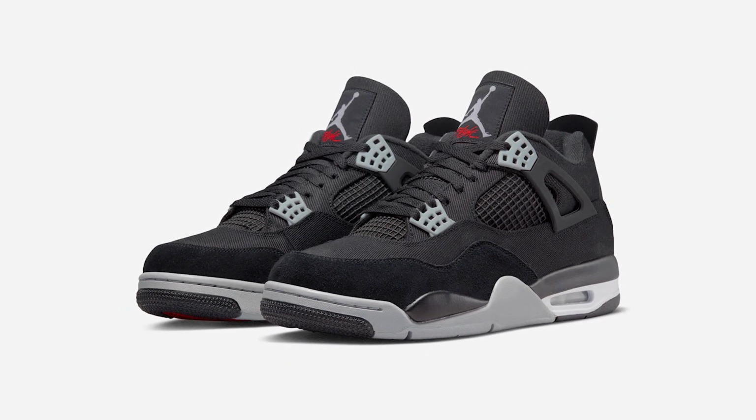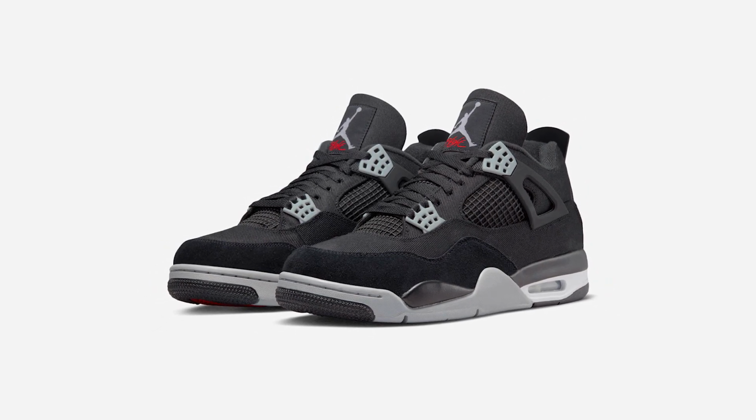Even though it's a super clean look, I fully expect that this shoe is going to be readily available. I think there'll be high stock numbers, and if you really want it, you should definitely be able to get it. So just moving on to the next shoe up on our list, and this next shoe that we are taking a look at is the Air Jordan 4 Black Canvas, scheduled to be finally releasing on the 3rd of September for a retail price of £200.